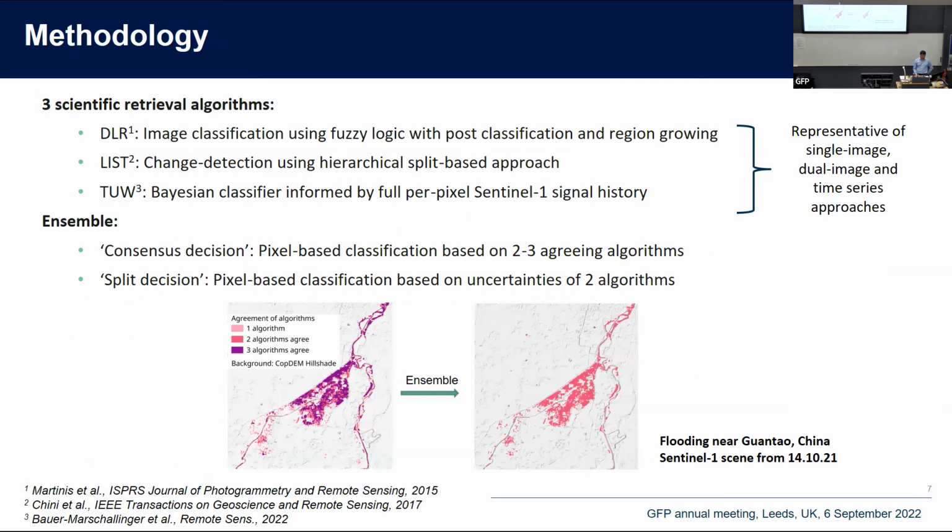There's one from the DLR that uses only one Sentinel-1 scene to do the classification of flooded, no flooded areas. Then we have the LIST algorithm from our team that uses a change detection approach. So it's always a pair of images, and we look at changes of backscatter from the previous acquisition to classify a pixel as flooded or not. And then we have the TU Vienna approach that is doing a time series analysis. It looks at backscatter recorded over long time periods to see the effect also of vegetation over time, and to see then any anomalies, so a deviation from the normal behavior, to decide if it is flooded or not.